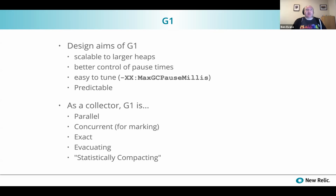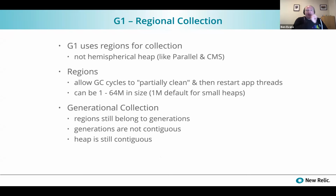So this is the way that you would describe the G1 collector. It is a parallel collector, it uses multiple threads. It's concurrent because it works at the same time as your application threads. But notice you can only be concurrent if you have 2 CPUs. If you only have 1 CPU, you cannot be concurrent. There are some other words as well, which you might have heard of in regards to GC. What's different about it is it uses regions. This is how we are able to do the partial clean and restart app threads.